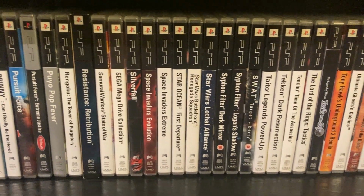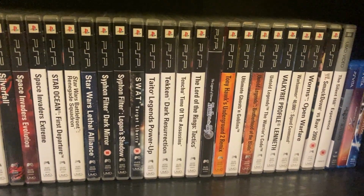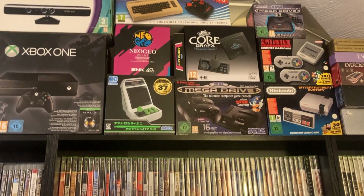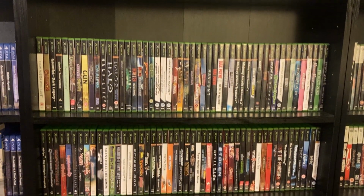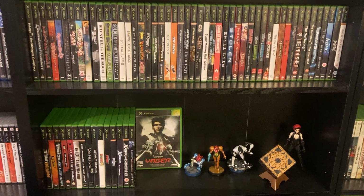I do have a couple of Vita games, but the Vita didn't quite get the love it deserved, I feel. I have a PlayStation TV, which is like a Vita that only plays on the TV, but it doesn't play everything. So that's why I haven't dived into Vita games as much as I have other systems, and the Vita is a bit more modern as well.